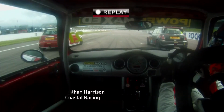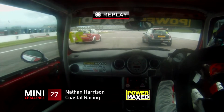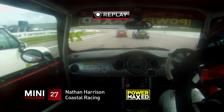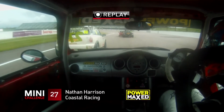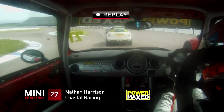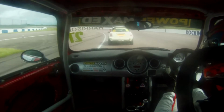and accelerate through. Let's go in car with Nathan Harrison for a look at how the start went from his perspective. Just eases off the line and then starts to move up through the gears, just slightly fluffing that gear change, and therefore gets passed by one or two cars to either side of him. Soon up to speed and well on his way.